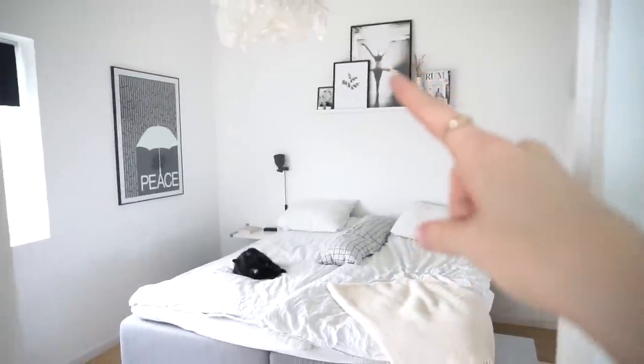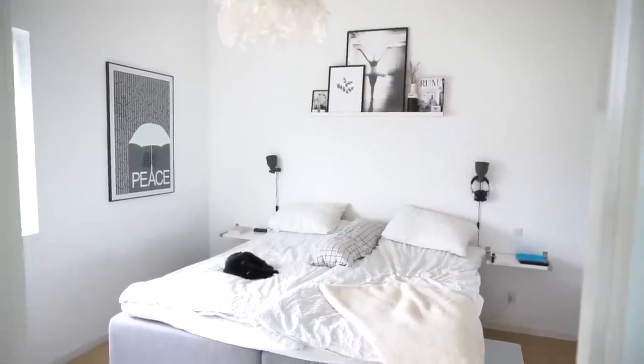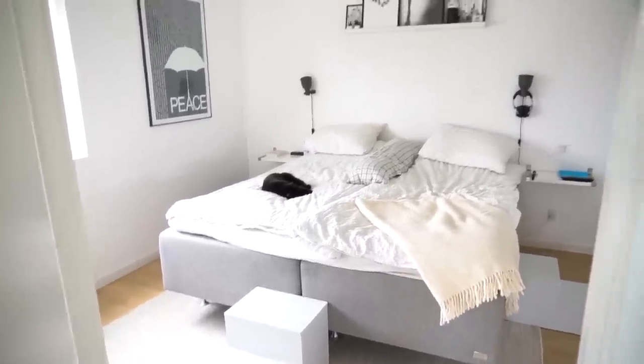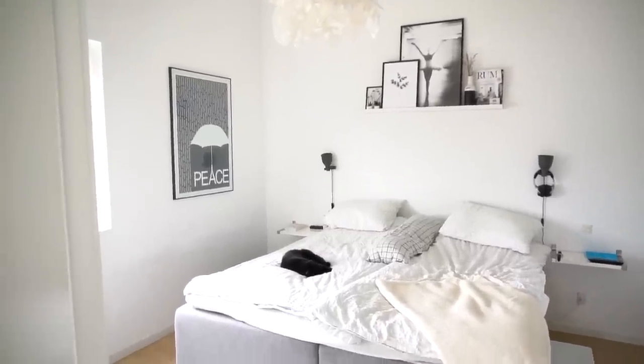Here are the posters that were on the photo wall in the dining area before. I've just moved them in here to change things up a bit. Then I've casually thrown over a blanket on the bed. I think that gives a very nice touch, and again, it makes everything look very soft and a little bit more effortless. I've chosen to mix the black wooden frames with the natural ones because again, I think it gives a very soft touch to the very minimal posters.